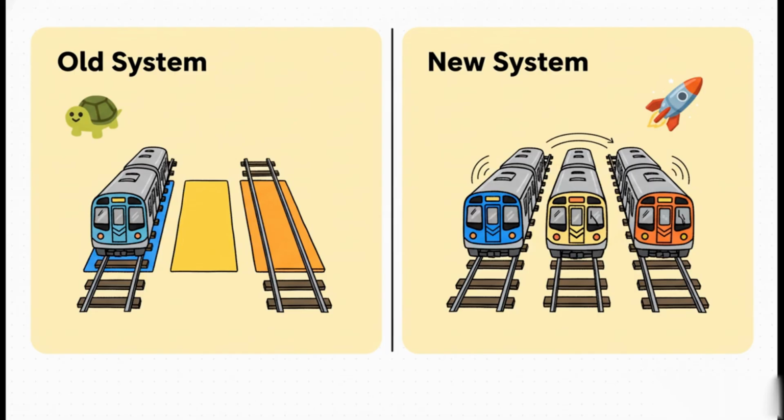The old fixed block system was like a highway broken up into these massive, mile-long sections, and you could only have one car in a section at a time. Super safe, I guess, but ridiculously slow. CBTC, though, it's like giving every single train its own GPS and a direct line to every other train. They all know exactly where everyone else is, letting them travel way closer together, totally safely. It's like a high-speed digital caravan.